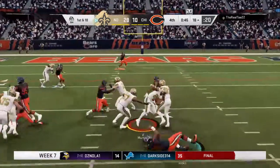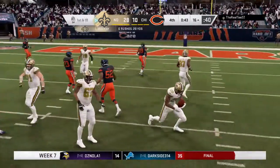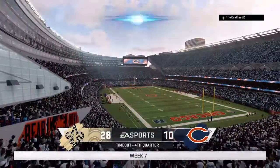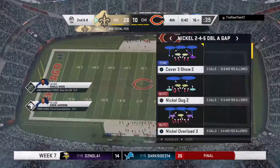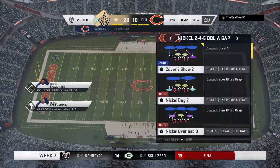On first down, Murray. And they'll get him down right around the 16. The Saints going to call the first of their timeouts. That'll leave them with 2 remaining. We'll be back after this.